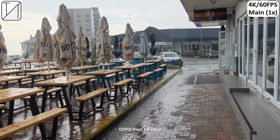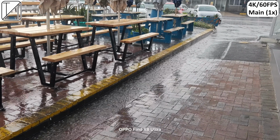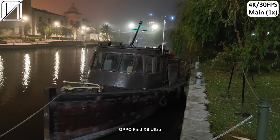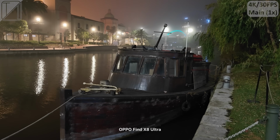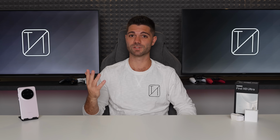Oppo also seems to have stepped up their game when it comes to video performance in terms of detail and stability, and low light video seems to be better too, which gives more sense of realism. So the main camera is exactly the same, but it seems to be producing better results because of everything that's happening in the background. But the two periscope cameras actually have new sensors this year.